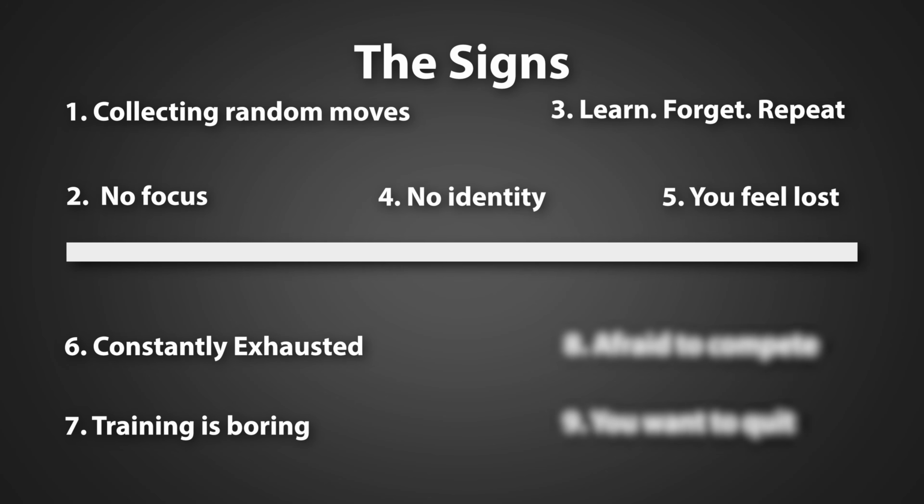Sign number 7, your training is boring. You keep showing up, but deep down, you're just getting sick of training. When jiu-jitsu was new, it was fun. It was interesting, and no two rolls were alike. But now, it's the same lesson, the same partners, day in, day out, and you're basically just using it for exercise. But let me ask you this.